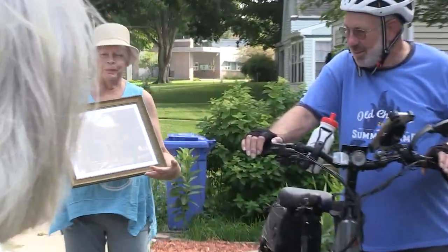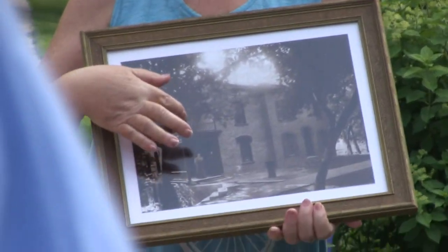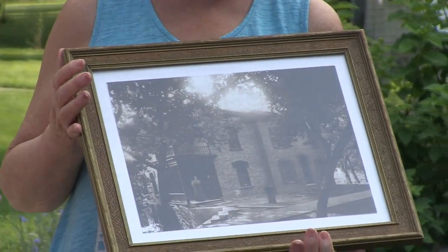And this is an early picture. We got it from Algona Publishing. And you can see the porch actually had a balcony above. Oh, goodness. Which I asked Harley to put back on, but he won't do it. I don't know why.